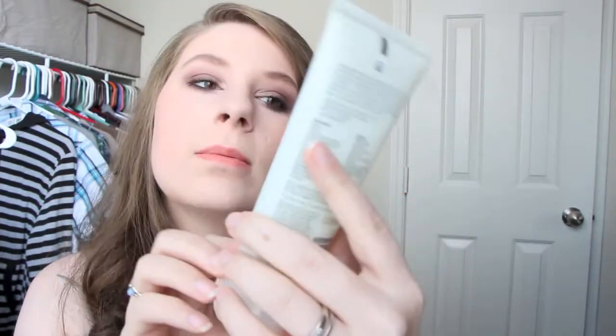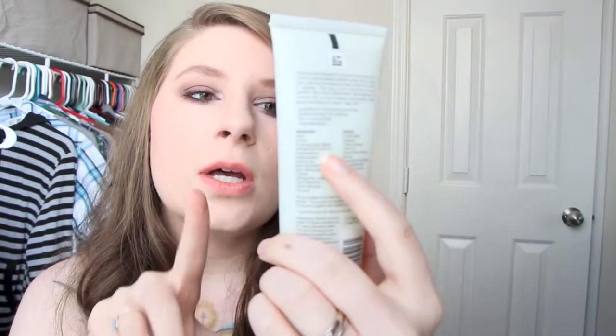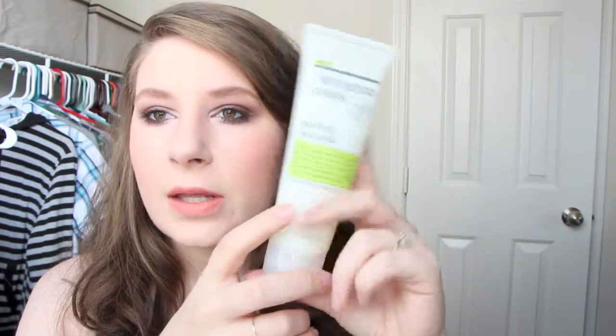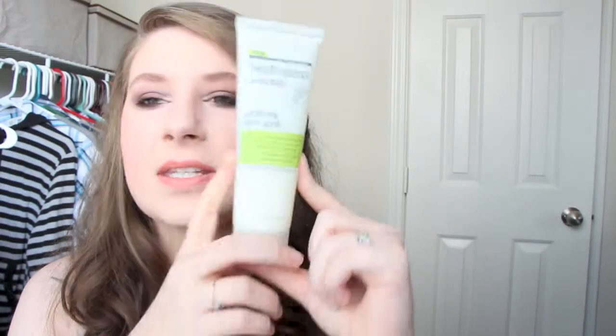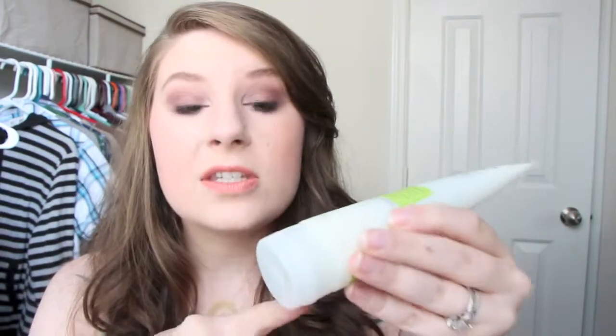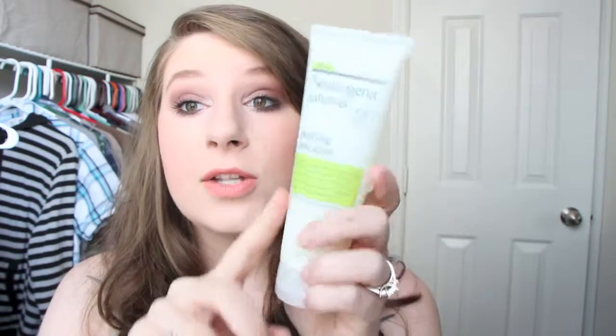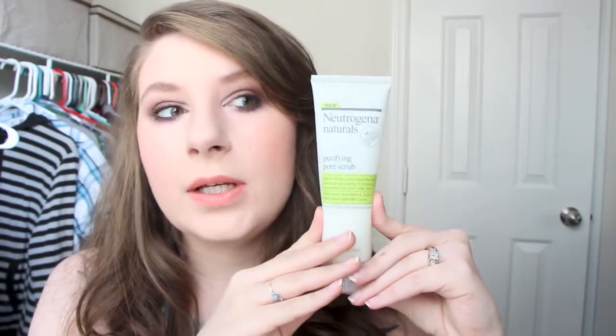2 times a week, I leave this in my shower. This is an exfoliating scrub. It's the Neutrogena Naturals Purifying Pore Scrub. I know a lot of people have said they don't really like this line, and I think a lot of it is the scent that people don't like. I think this smells like a super potent Granny Smith green apple. I really, really love it. And I also love this product just as well. It's a really, really fine grit exfoliant.